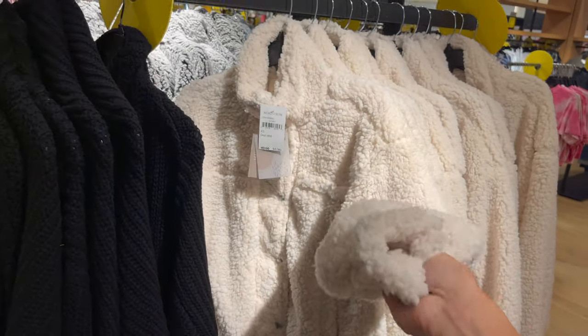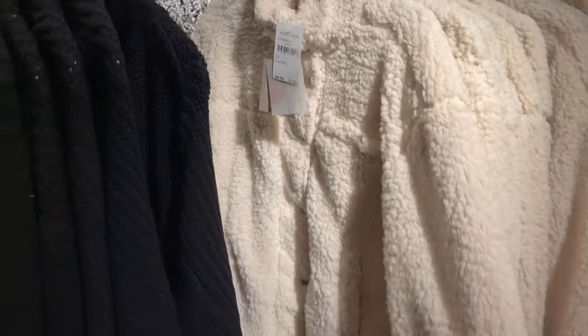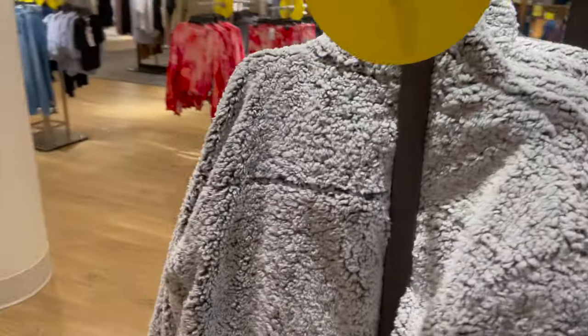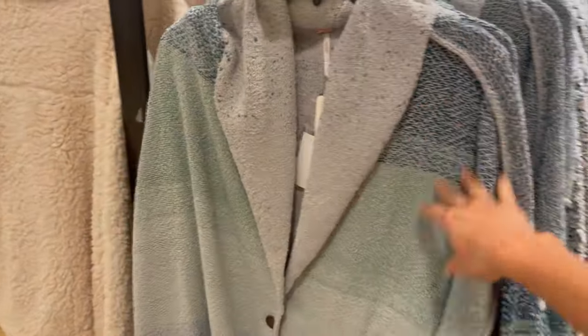Speaking of winter, look how cozy this looks. Oh my gosh, it feels so soft. I think I want this. $30. And this beige color is beautiful. And they also have a blue, like a bluish gray. These are so, so, so, so soft. Ooh, this looks pretty soft too.